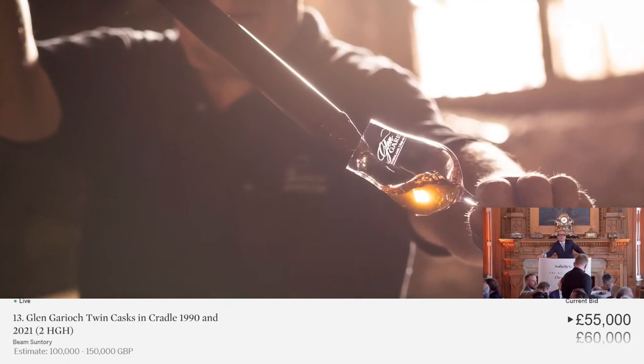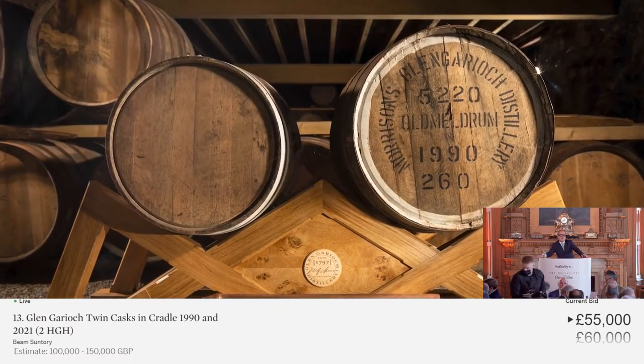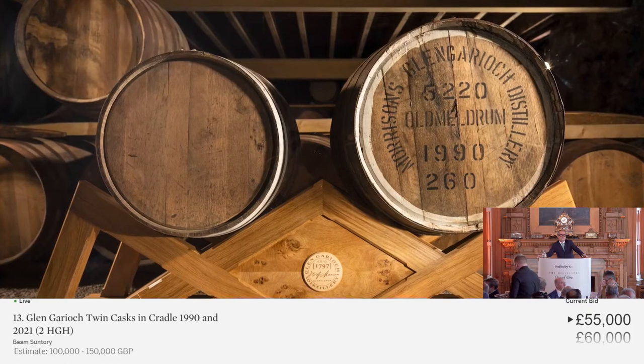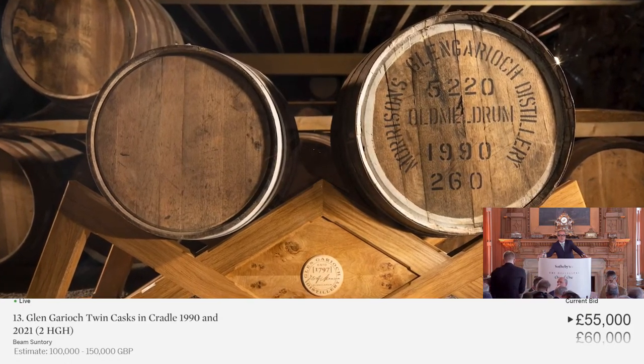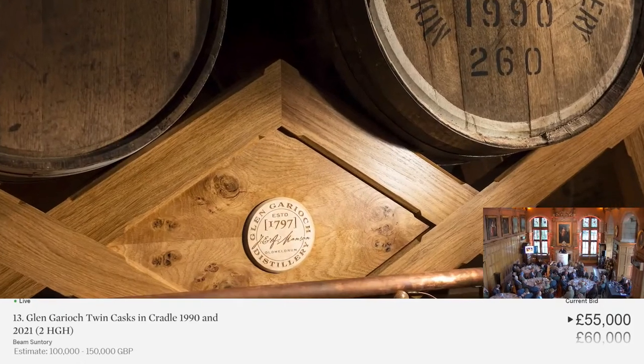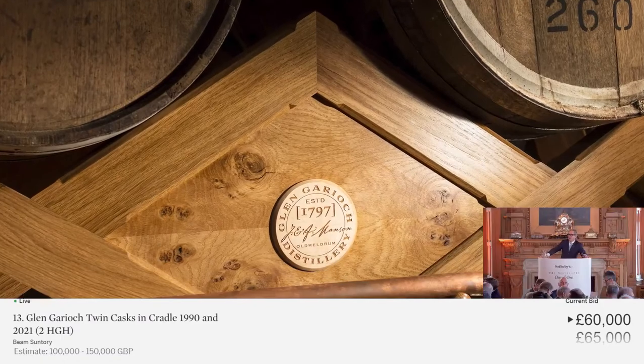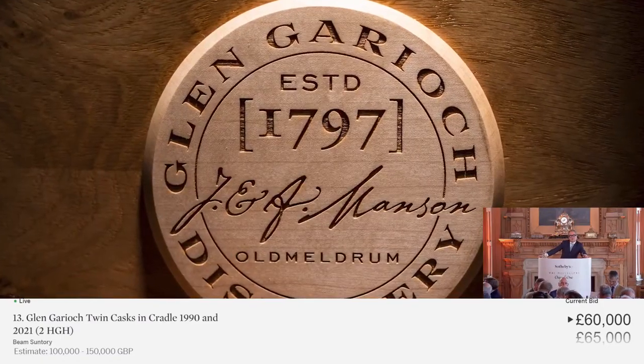108 back in at 55,000. At 55,000. You coming back in for 60? Looking for 5,000 more online. It's at 55,000. Panel number 108 has it at 55. At 55,000. You going to take us to 60? So £55,000, thank you very much, 145, at 60,000 now. 145 has it at 60,000.